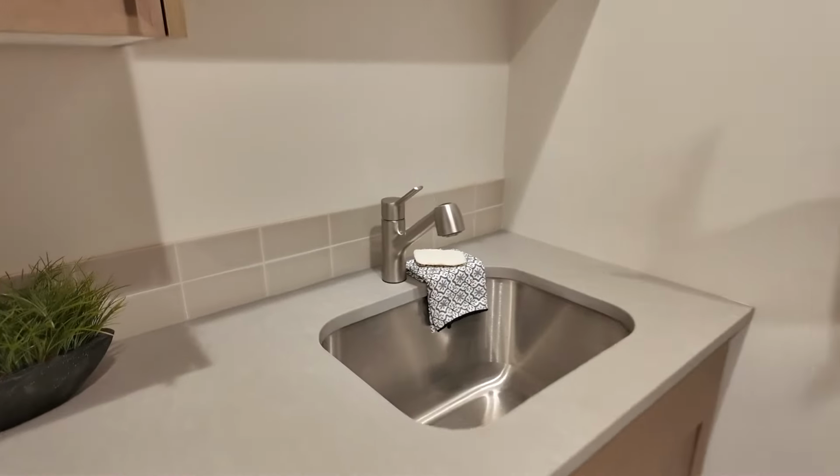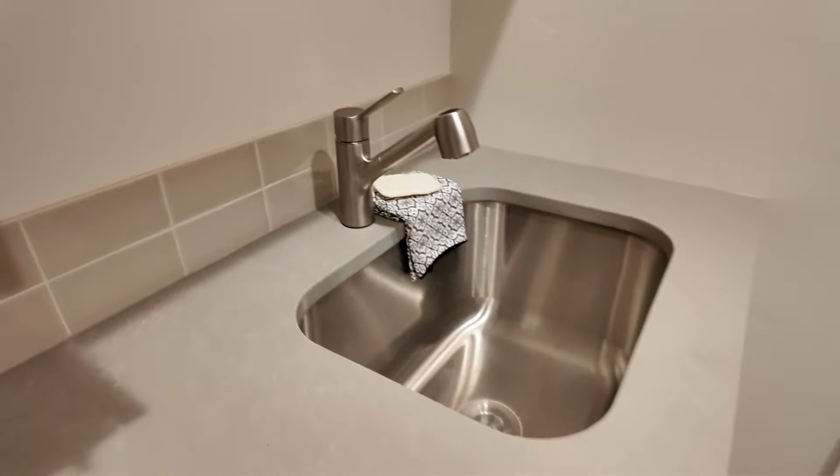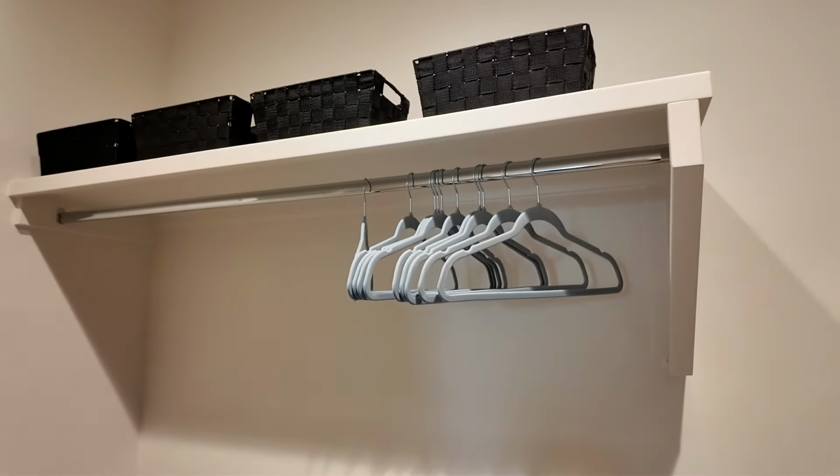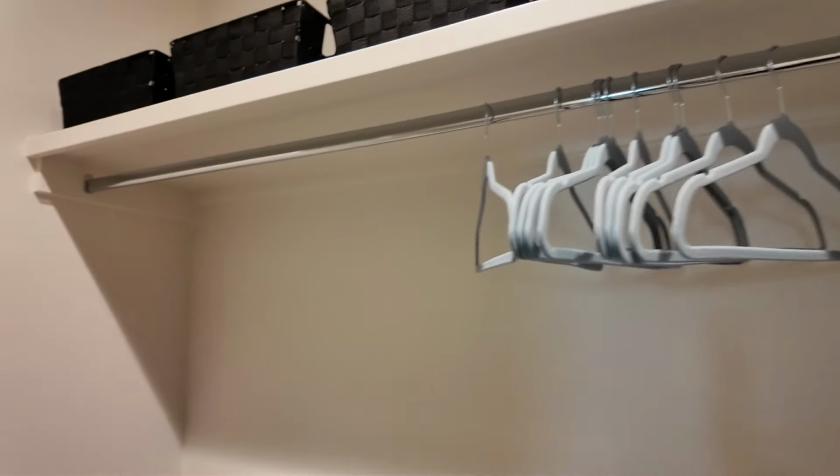Sink in here. This beautiful cabinetry, the same cabinetry that's in the kitchen. A nice shelf. They did put the bar above the washer and dryer, but I do feel like it's a little bit higher than some of the ones we've seen, so it will still work.